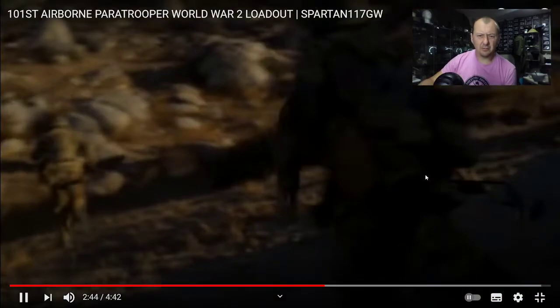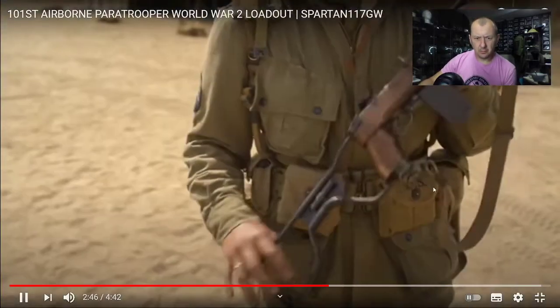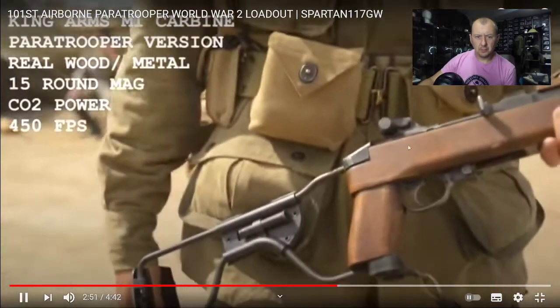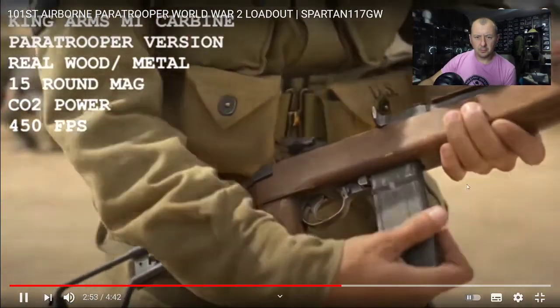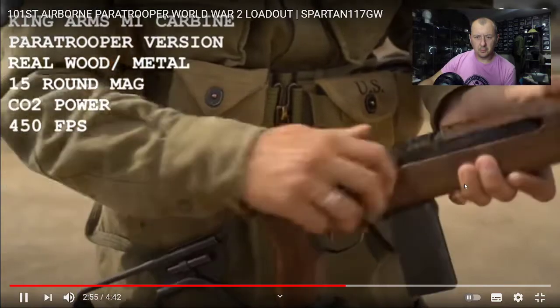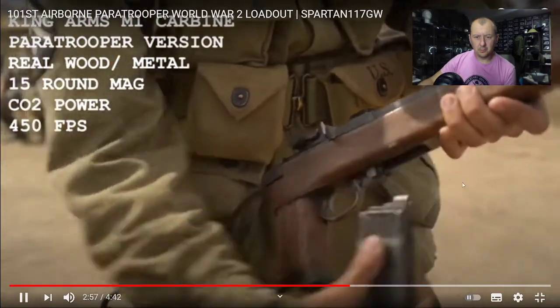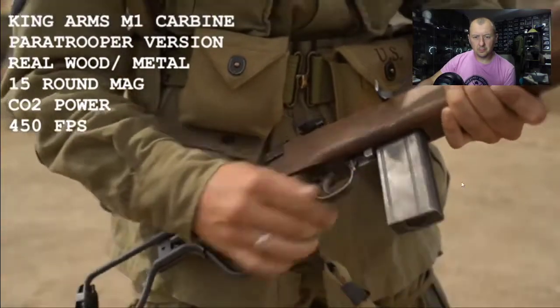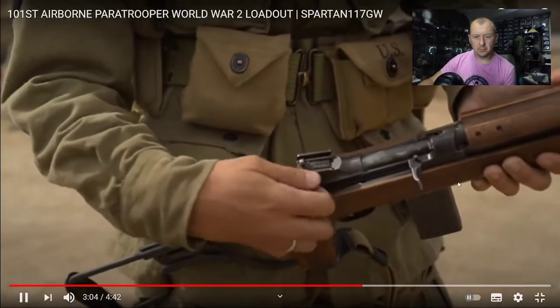Tell us about the weapons platform. The weapons platform is the M1A1 carbine. This model was specific to paratroopers, and they needed something that would bridge the gap between a full-length rifle cartridge and a pistol cartridge, so they came up with a .30 carbine. Effective out to about 300 yards. This specific model, since it's the M1A1 carbine, paratrooper model, has a folding stock.